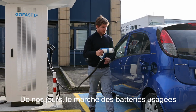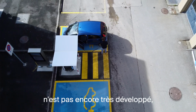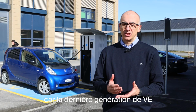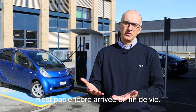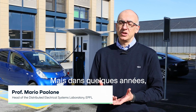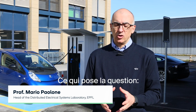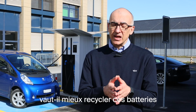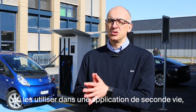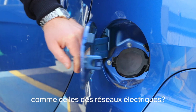Nowadays, the market of used EV batteries is not yet well developed because essentially the newest generation of EVs has not yet arrived at their end of life. However, in a few years, it will be a pretty large market that opens the question of whether it's worth going in the direction of recycling these batteries or using them in a second life application like the ones in power systems.